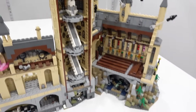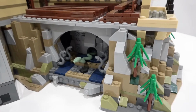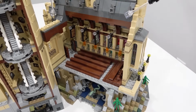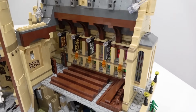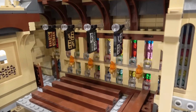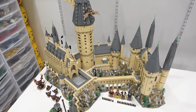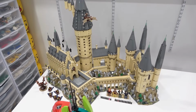And on the bottom over here, we have the Chamber of Secrets with the snake that represents the basilisk. And that, of course, is right below the Great Hall, which actually showcases the floating house flags, some nice stained glass windows, and of course the large tables. Not bad for number 10. There's definitely a lot more that I could say about the Hogwarts Castle, but we've got lots to cover.